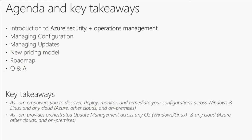As far as an agenda, we're going to give you a quick background for context on the Azure Security and Operations Management portfolio. Then I'll cover configuration management, the features we have there. Ravi will talk about keeping your Windows and Linux servers up to date, the latest patches. Throughout the session, we'll be covering new features, but we'll also give you a projection of where we're headed with the roadmap. And we have some new pricing to discuss, which we think you'll find quite agreeable.